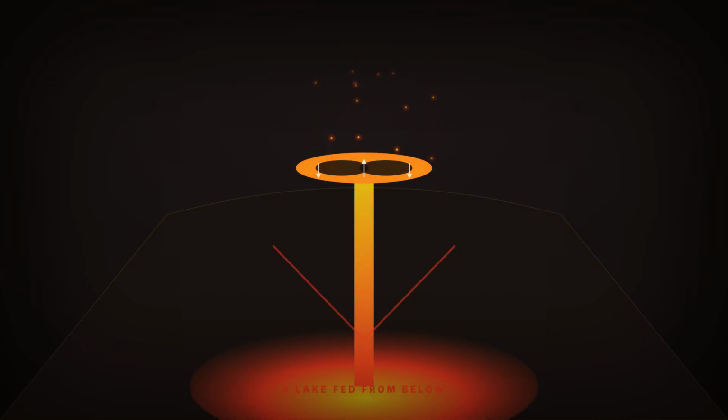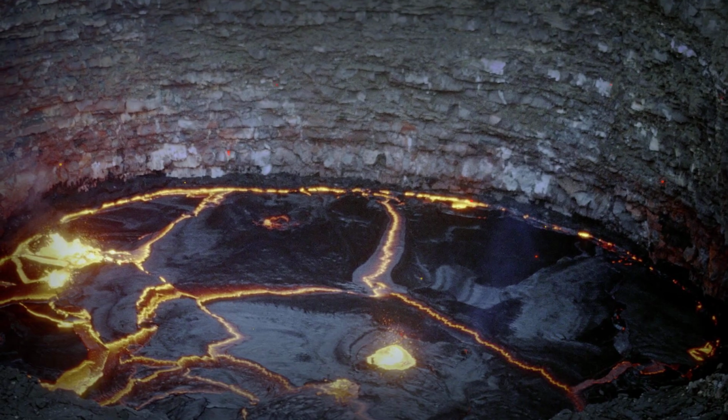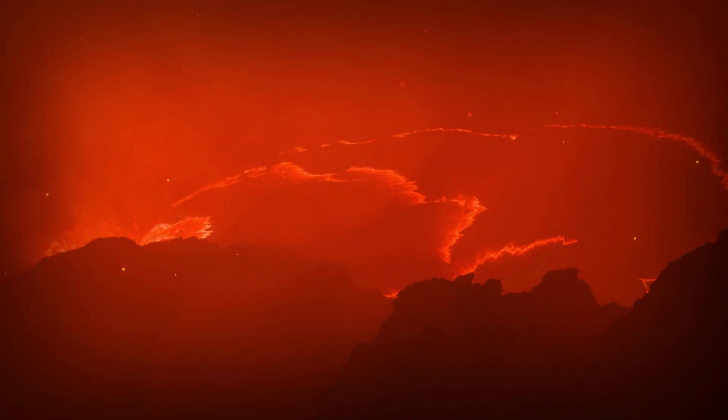The molten rock at the surface is constantly losing heat to the cooler air, but it is constantly being topped up from underneath, and the lake keeps churning and convecting as the two balance out. In plain terms, Erta Ale stays molten because the planet is splitting open directly beneath it, and that split keeps the furnace fed.